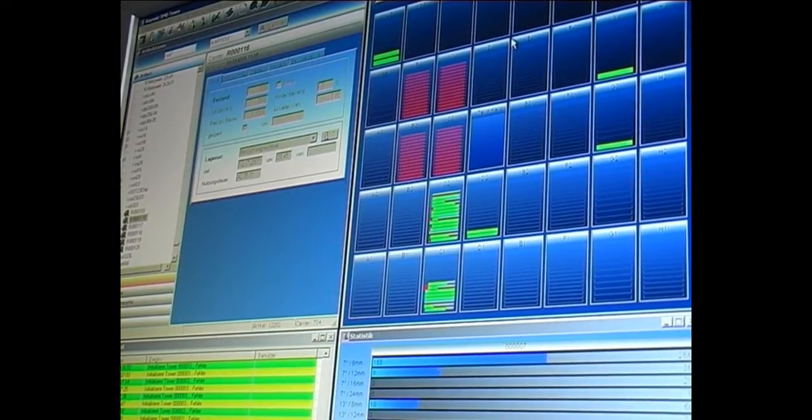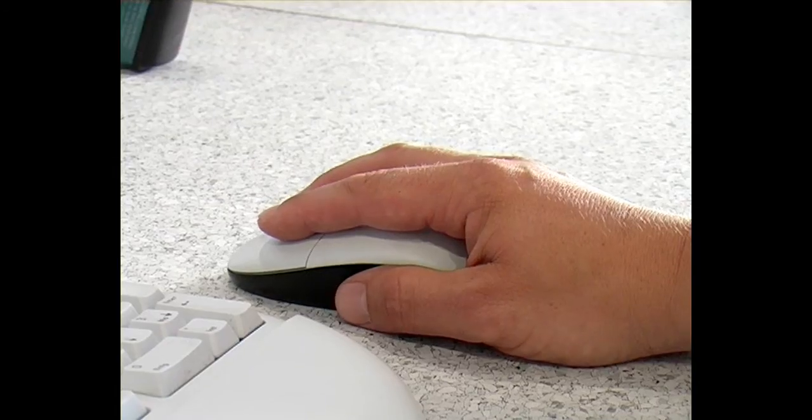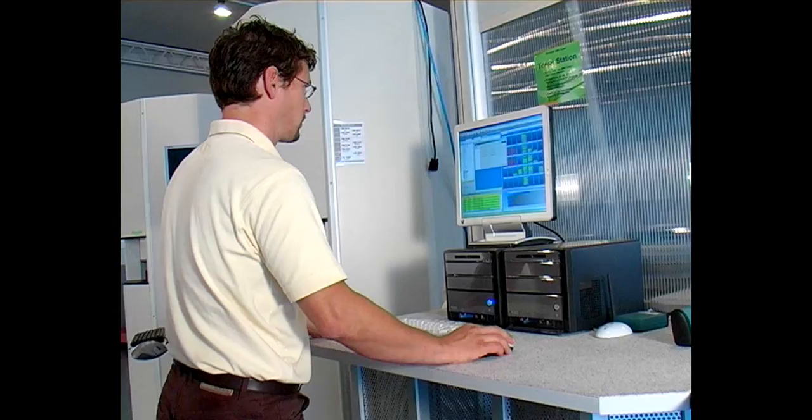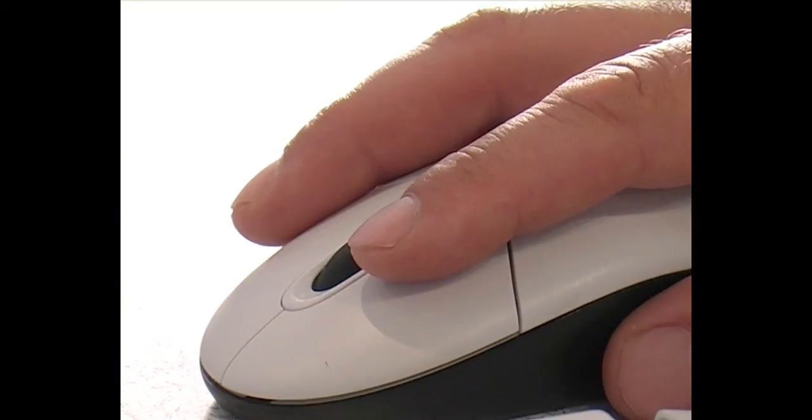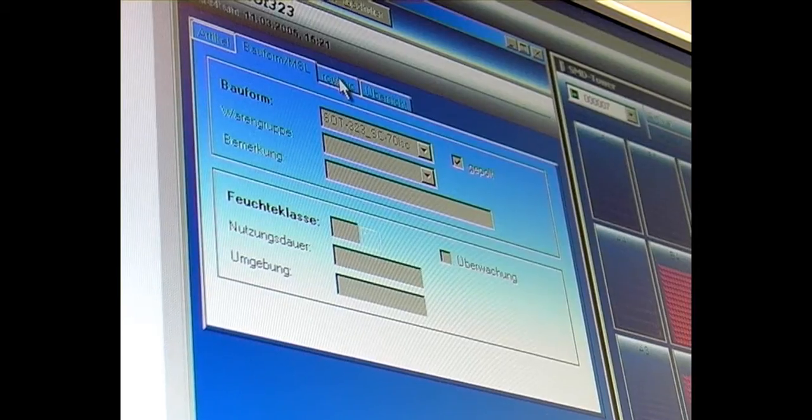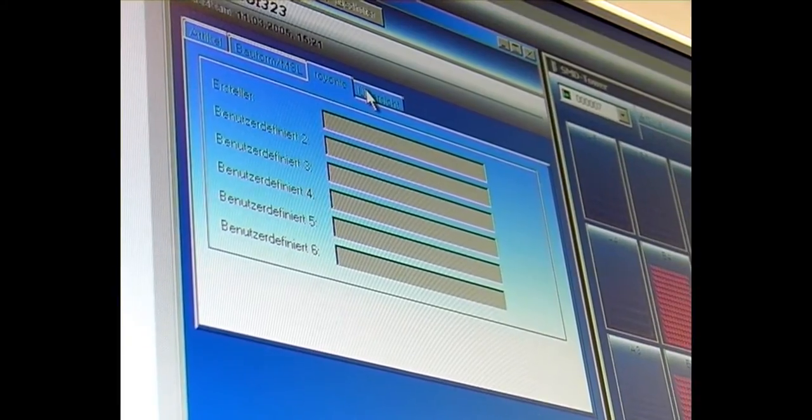The highly capable software provides efficient preparation of kitting, extensive stock control, modules for job planning, and a barcode label designer, and can be flexibly integrated into existing production control systems.